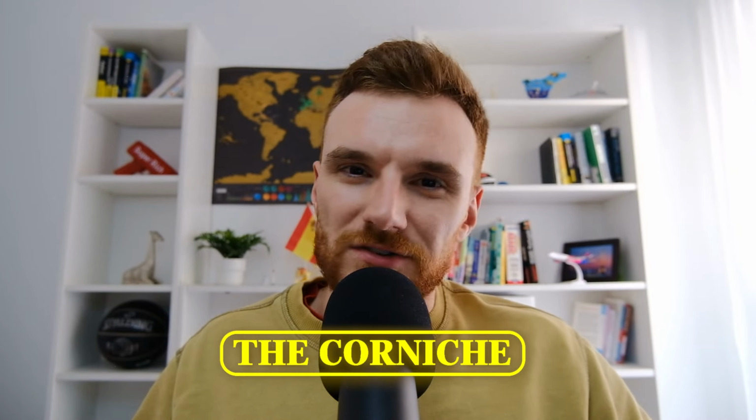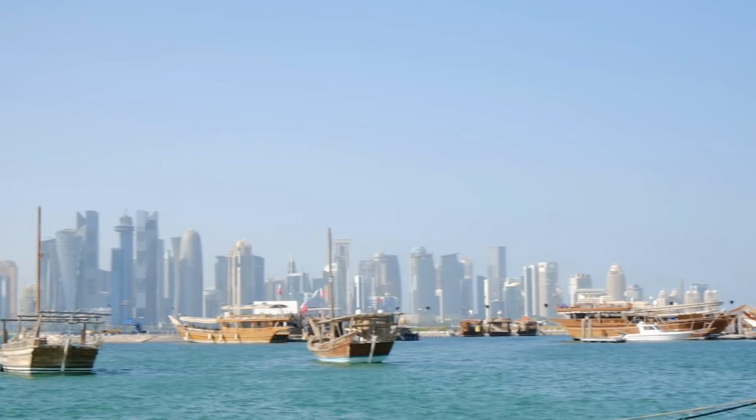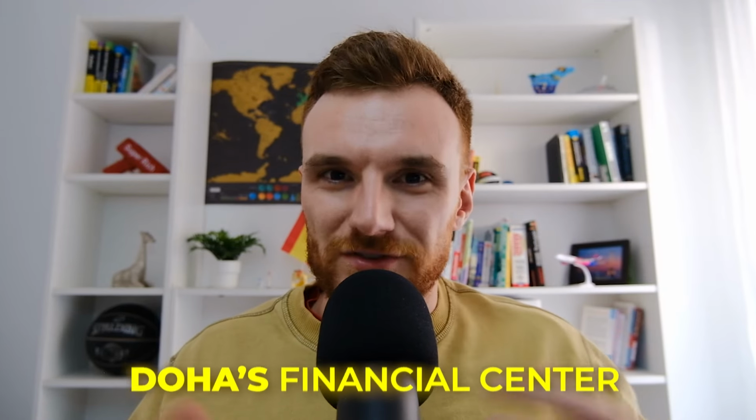And then we also visited the Corniche, which is a little promenade that goes along the coast of Qatar. One of the cool things to see there is these traditional Qatari fishing boats, all harbored up on the shore next to the Corniche. But then on the other side, you can see a lot of the tall buildings, the skyscrapers of Doha's financial center. And it's such a massive contrast. It's almost like you can see the progression of Qatar from what it was historically into what it is today, all before your very eyes, and definitely a photographic moment as well.